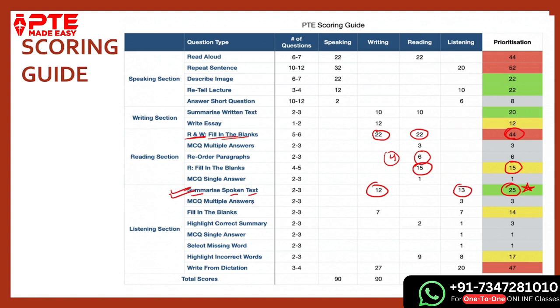Now we have multiple choice question, multiple answers, only 3 marks in total, 2 to 3 questions. Fill in the blanks, 7 marks for listening module and 7 for writing, as in total of 14. So do not skip fill in the blanks of listening module as well. Apart from this, particular question, highlight incorrect words is also important. Here you are going to get 17 marks, 8 in listening and 9 in reading module.